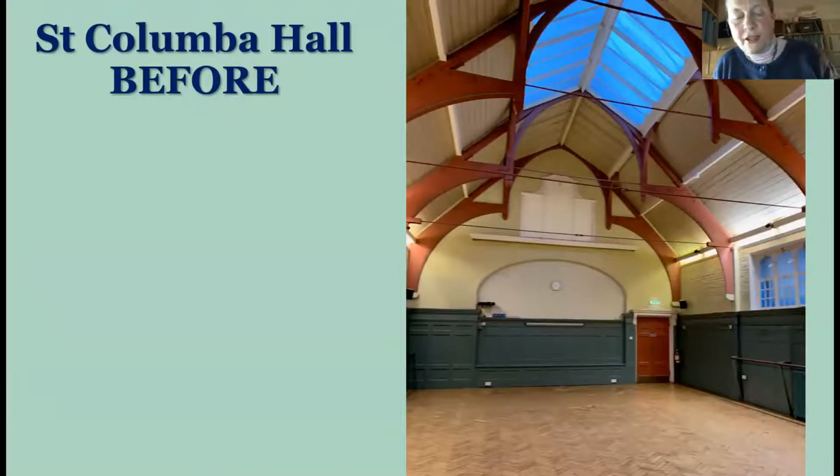On the other hand, here's the old St. Columba Hall. Our building group realized that we actually had more hall space and less small meeting space. And we actually had no central breakout mixing space for people to meet each other.